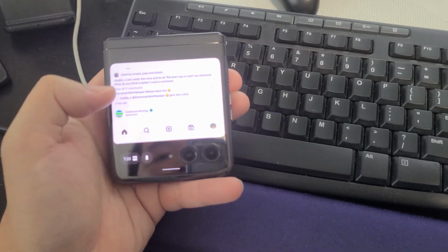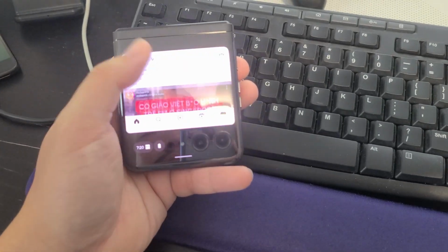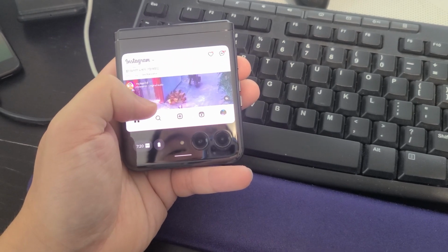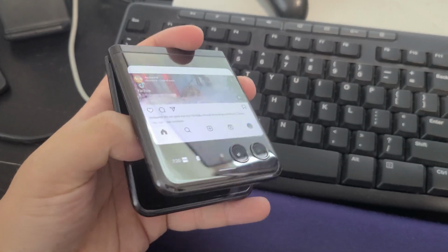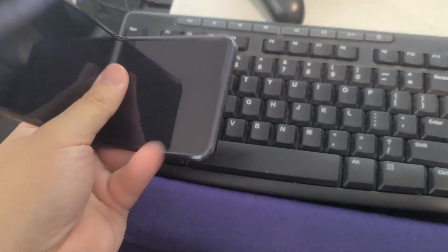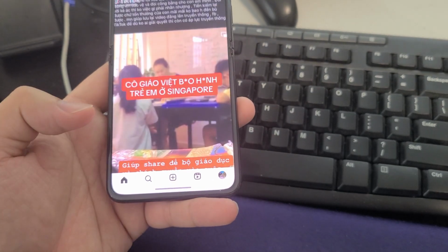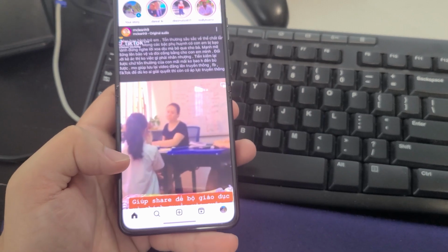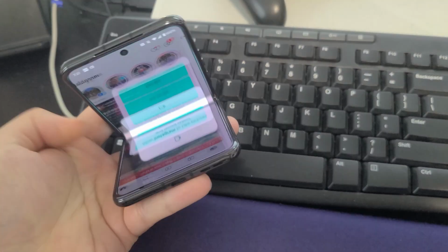Same thing if you are looking at a content on the outer display and you open it up, the app refreshes as well. I don't think that is a Moto Razr problem. I believe it's just the way Instagram is built. It's constantly refreshing using the algorithm what it thinks you want to see. So even on iPhones or any other devices, you're not opening and closing the phone, but just in general, it's always auto refreshing every 30 seconds or so, I believe. So no concerns there, but just something to be mindful of.